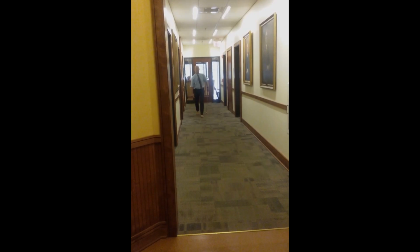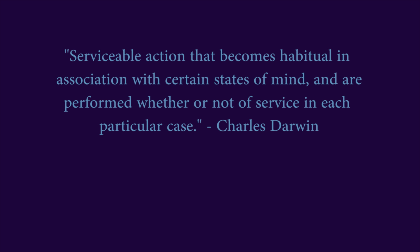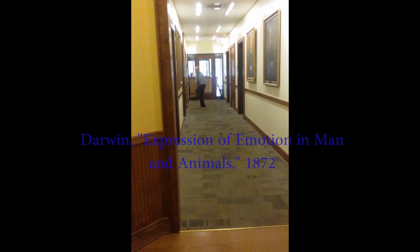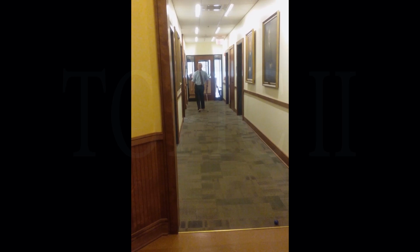Of course, it is impossible for Dr. Sowell's body movement to actually have an effect on the ball. However, Charles Darwin explains this as a serviceable action that becomes habitual in association with certain states of mind, and is performed whether or not of service in each particular case. This action gratifies a certain sensation, that being Dr. Sowell wanting to influence the course of the ball, despite the fact that it may not have a direct effect.